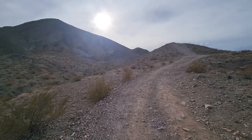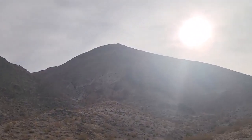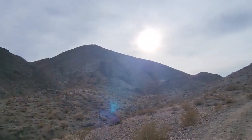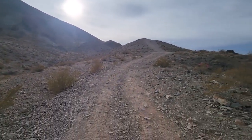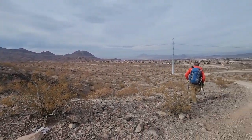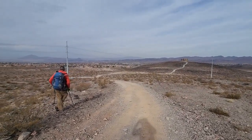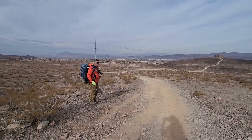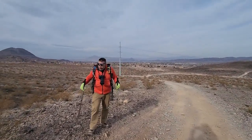Okay, here we are at the base of King Mountain. There's the mountain itself. And we're now on a road. The trail has been good all the way down. And here you can see we're heading toward the parking area that was our start. So what an awesome event today. Do you have anything you want to say about the adventure?